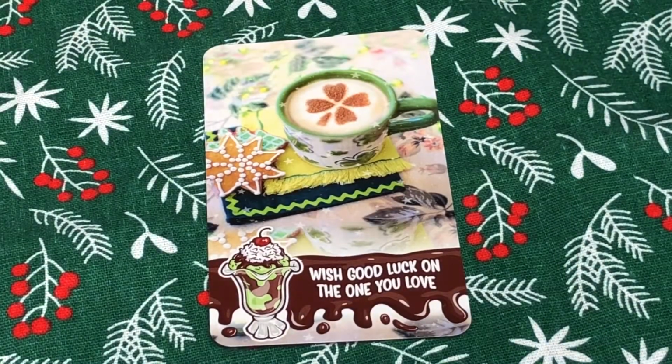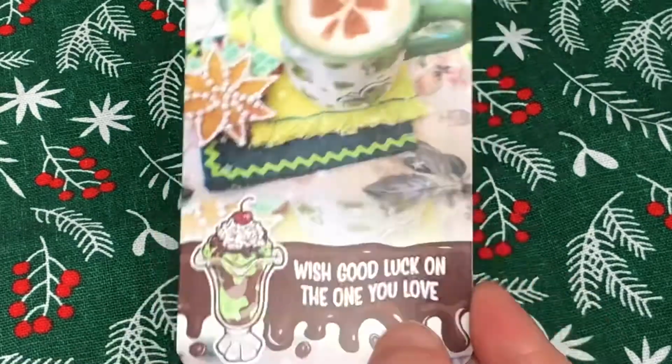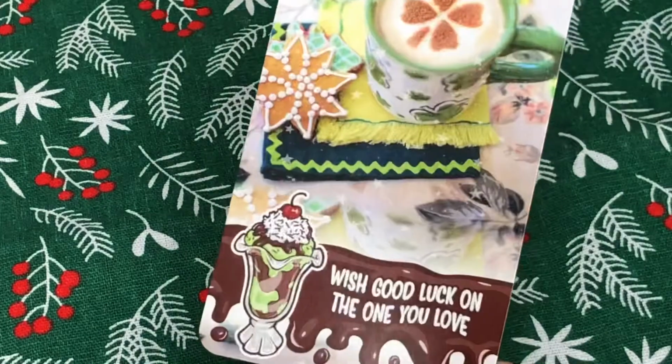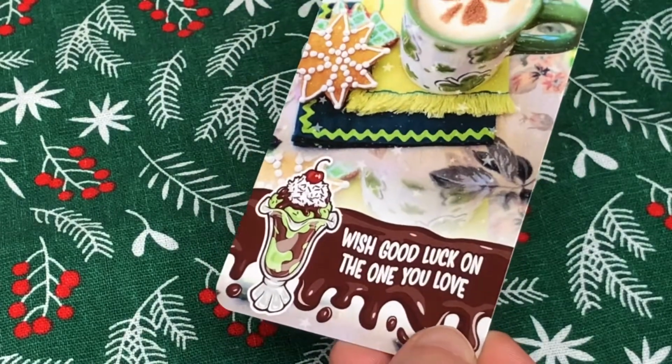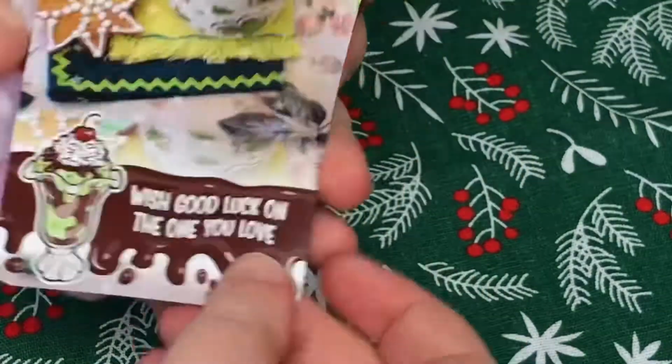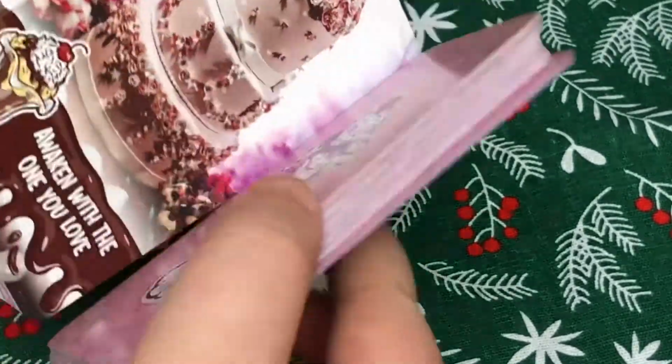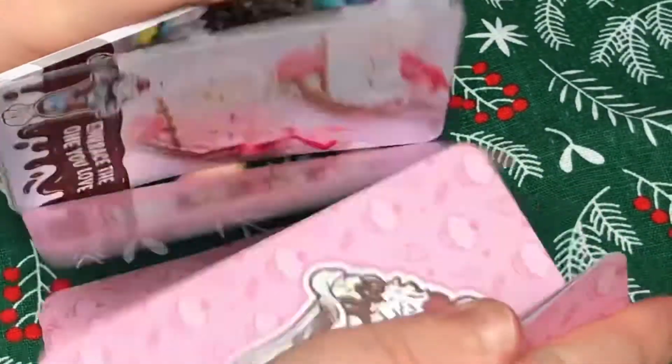Wish good luck. That's the most Irish damn card I've ever seen. Oh, I love it. And it's the last one. I love that. That's great. I don't know why I like that one. That's really pretty. Oh, that's so Irish. I love it. I need more cultural Irish stuff. I have an Over the Rainbow ordered, so hopefully that will come soon.